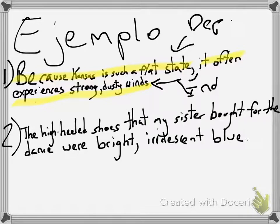The high-heeled shoes that my sister bought for the dance were bright, iridescent blue. This one's a little bit tougher. This one we'd have to break down. So we have this word right here, and we'll talk about this in just a moment when we go over these types of clauses. But that actually pauses the main sentence. "That my sister bought for the dance" is actually the dependent clause. If we put that as its own sentence, it wouldn't make sense. But if we put "the high-heeled shoes were bright iridescent blue," that is the independent clause that can stand on its own. So that's the thing to watch out for with complex sentences. They don't necessarily need that comma.